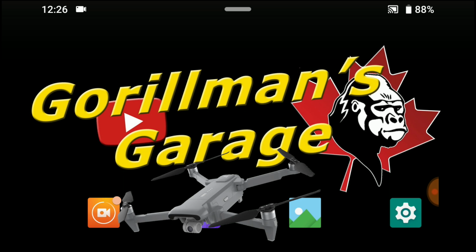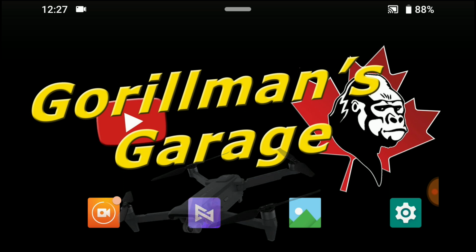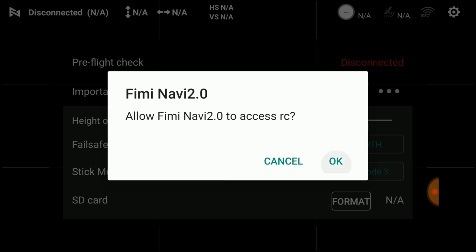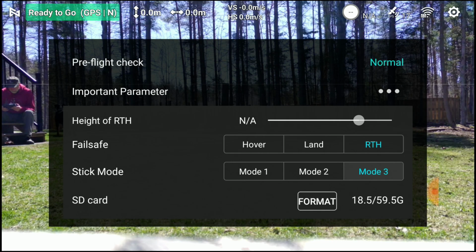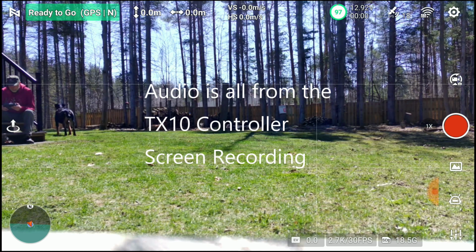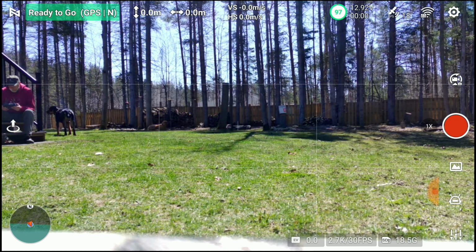Just want to get this dust off the cobwebs. I'm using the TX10 controller and fired it up, checked for updates. There's no updates. So let's get into this program. Enter device. Map 2. There we go. Okay. Might be a little bright, but we'll see what happens when we get it up there. Okay. And yeah, we have everything on 0, so it's 0 exposure.